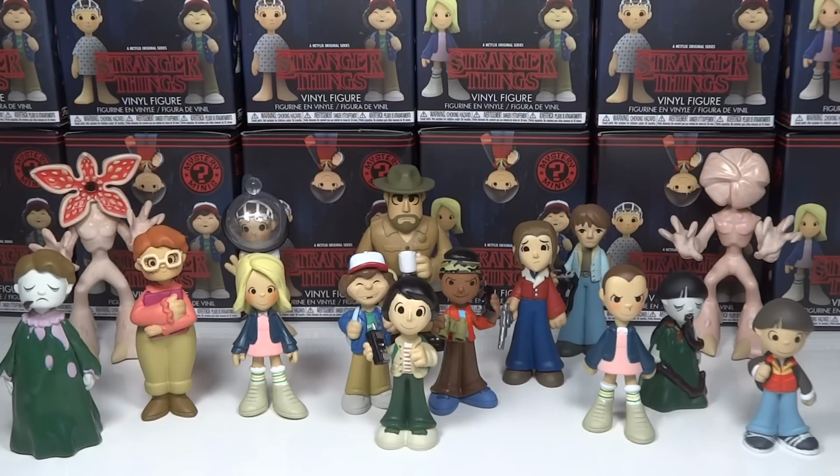And then Steve, like I said, would absolutely love. Totally contact me, I'd be very interested in trading. I'd give you just about any of these figures for Steve. I'd even trade Barb probably. So you contact me, and we'll get in touch. Hopefully I can find that Steve figure. Hopefully I can just get a couple more of the series, because I'm so close. I just need one exclusive from Target, all the exclusives from Hot Topic, and 2 of the exclusives from GameStop, and then I'll have the entire Mystery Mini Stranger Things collection.